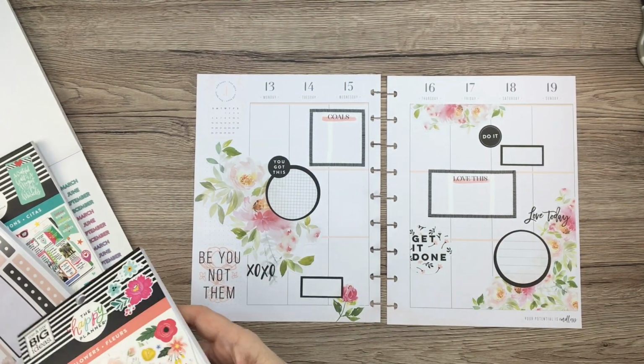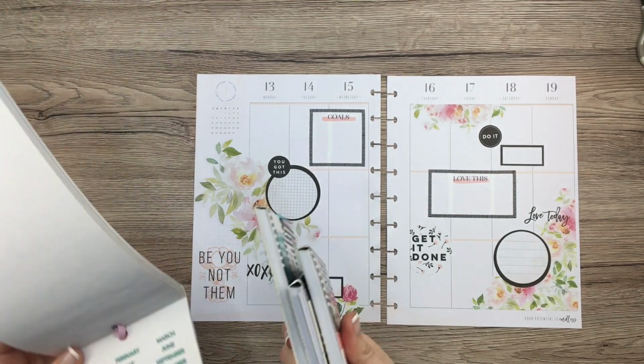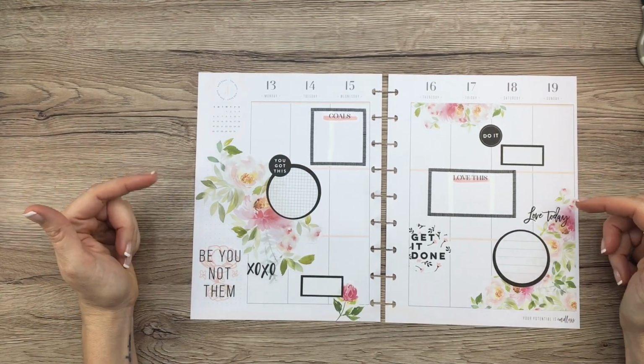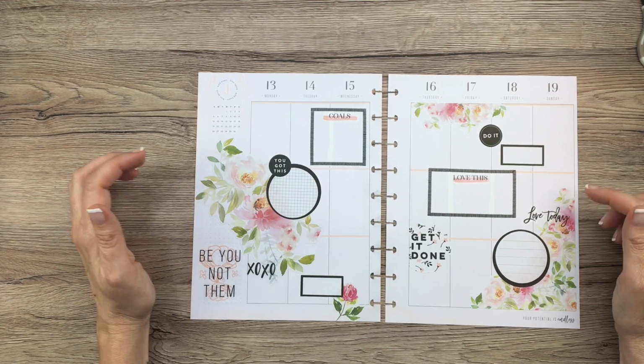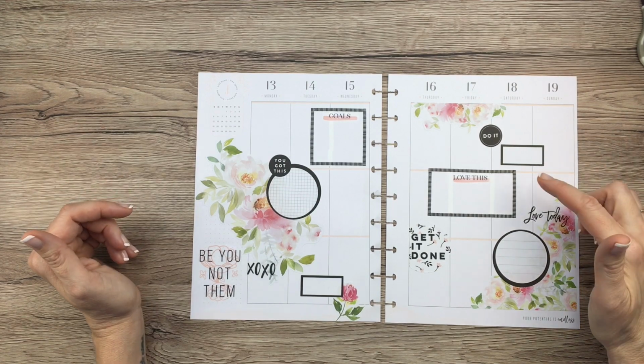Everybody liked it. All right, I think that's all for today. I think I'm done. I think I'm pleased with this. It's cute, and it's soft, and it will get me writing in it this week. So let me know in the comments down below what you think of these new flowers, and I love them. I think they're adorable.